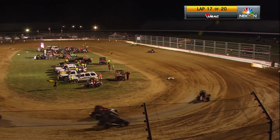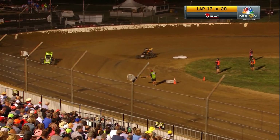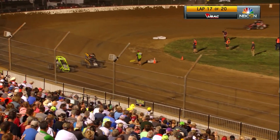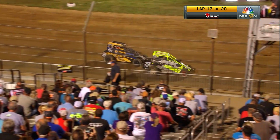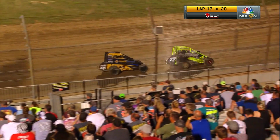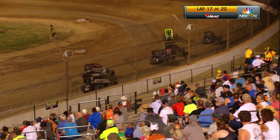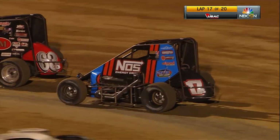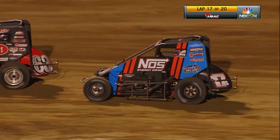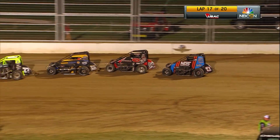One to go before we see the final segment of the four-lap shootout to determine the pursuit winner. $1,500 plus bonus money available for those passes made throughout the evening. So it's Alex Bright, Zeb Wise, and six cars left, and they include Ricky Stenhouse Jr. Yeah, that's Stenhouse there in the 17.